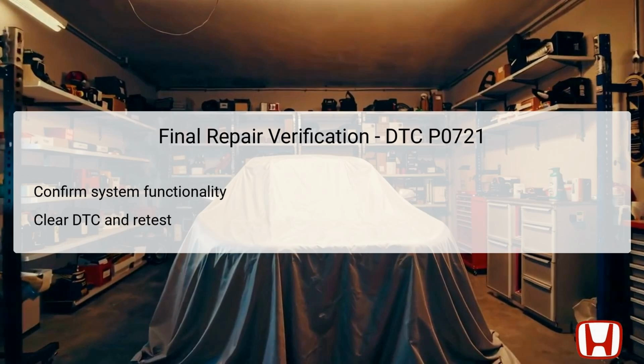After confirming that the repairs have effectively resolved the issues, the technician should clear the DTC using the HDS. Finally, it's important to retest the vehicle under the same conditions outlined in the previous troubleshooting steps to ensure that the DTC does not reappear. This verification process not only reinstates the vehicle's operational reliability, but also provides valuable assurance to the vehicle owner.